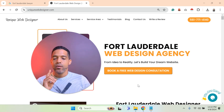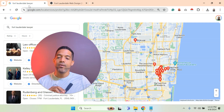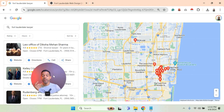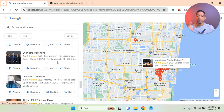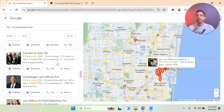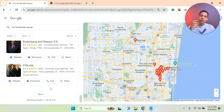So right now I already did a search and it's for Fort Lauderdale lawyers. Now lawyers, this is a very competitive niche. So we're just gonna go to the second page because I'm pretty sure everybody that shows up at the top is probably acing most everything. So we're just gonna go to the second page just to see if we can find a website that we could actually change a thing or two.